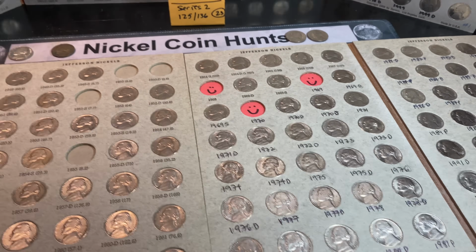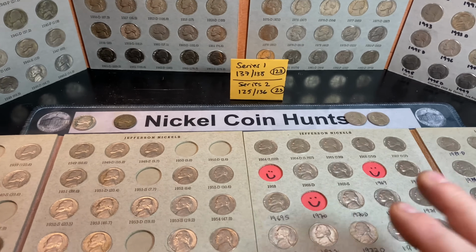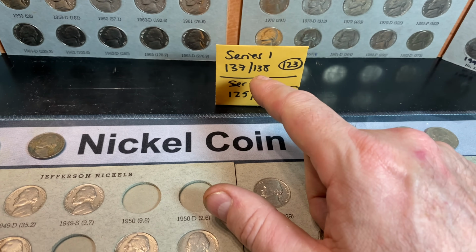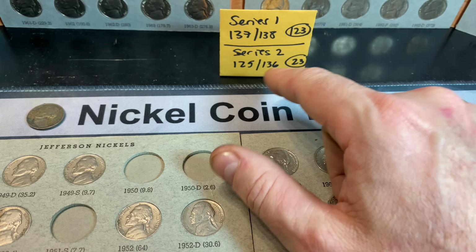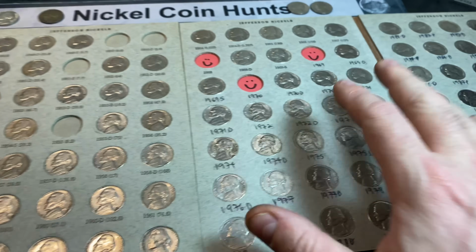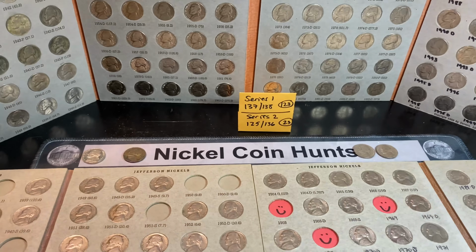2 upgrades in total, and of course no 50D for the Series 1 book, which now keeps us still at 137 out of 138 through 123 boxes, and 125 out of 136 through 23 boxes, 2 full nickels behind on Series 2 versus where Series 1 was after this many hunts.